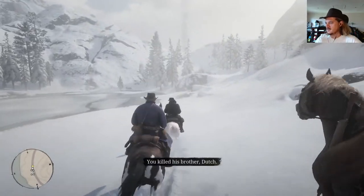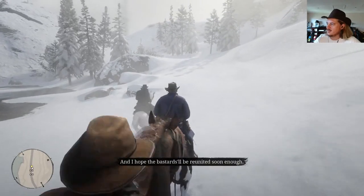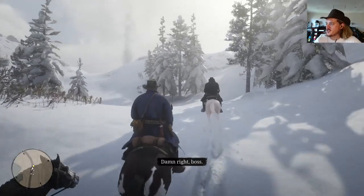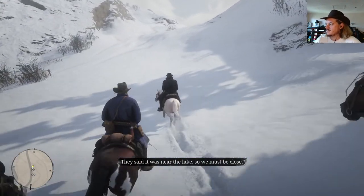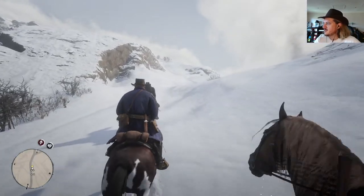Okay, so Dutch killed his brother, and he did something to Annabelle. Hope the bastards will be reunited soon. Now we're going to go kill him. So this is some deep rooted vengeance. See that smoke? Yeah, I see the smoke. Take a look. They said it was near the lake, so we must be close. And I got a rifle, so I'm probably going to do the long range shot here.